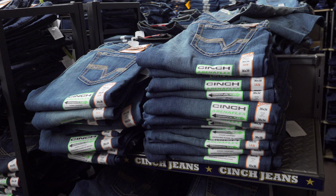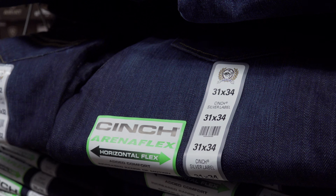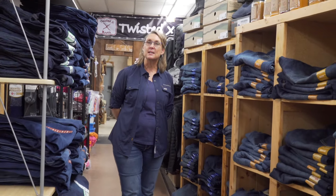And men's jeans used to be really easy. You had cowboy cut or slim fit. Now men have all kinds of cuts and styles and different pockets, just like the ladies do.